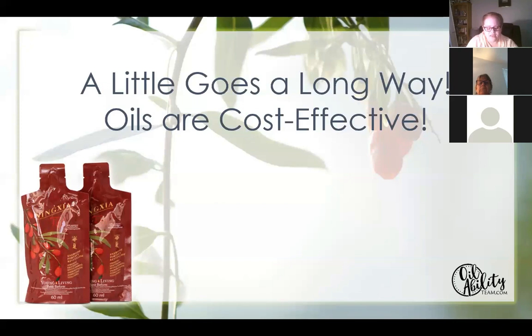And you're also going to get the Thieves Cleaner. So you get a bottle of the Thieves and the hand sanitizer in the kit.